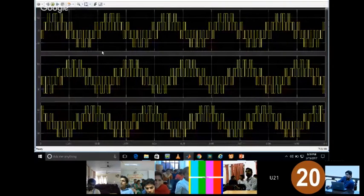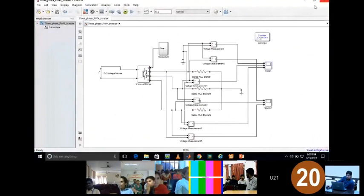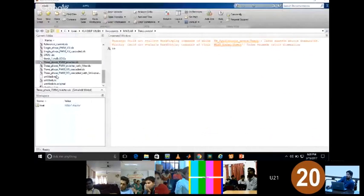Okay, it's a three-phase system, sinusoidal type, an alternating type, but it's not completely sinusoidal. That's the main problem we have with our normal inverter circuit. They will never provide a sinusoidal AC supply. So for that we need a filter circuit. So this is a system for our three-phase inverter circuit. Let's see more of them with the filter circuit also.